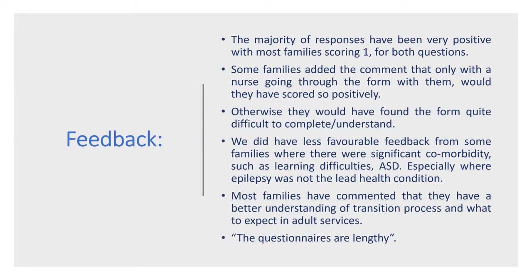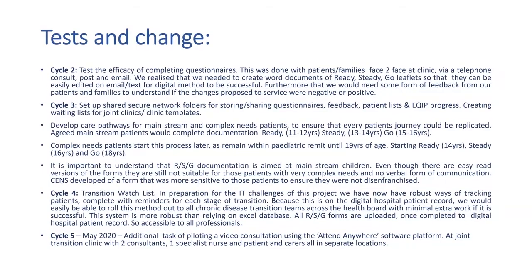So can I go back to the test and change slide, please? Thank you. So the next cycle then, which was cycle 3, was to look at the IT. So planning and preparing for IT changes, new clinics and care pathways.